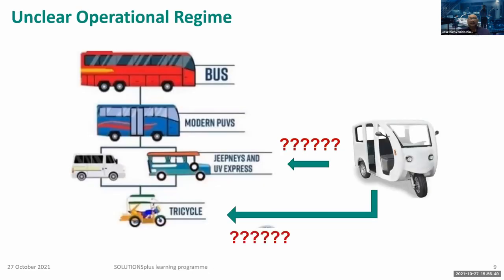Now, unclear operational regimes. The Philippines right now is transitioning into a modern public transport system. It starts by rationalizing the roads. Tricycles were introduced before to serve routes with demands that are too small for the jeepneys. I don't know if you've seen jeepneys. These are like 16 to 20 passenger vehicles, and they have fixed routes. There were a lot of routes that don't have enough capacity to support the operations of these bigger vehicles. So tricycles were introduced. But now passenger demands have changed. So that's why the government is doing some rationalization work.